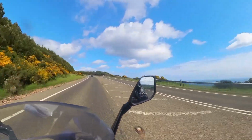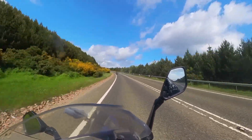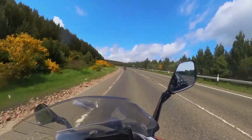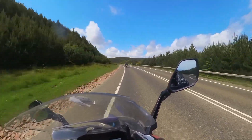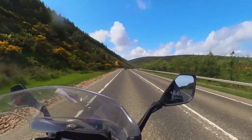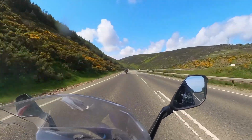Now then, I recognise this. Okay. I recognise this bit off Google Street View. All of the GPX files were sent in advance to all the participants, and I know this goes down into a little valley and back up the other side. I know it's sharp. Here we go. Ooh.